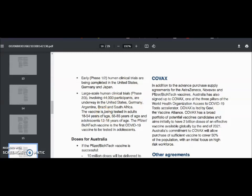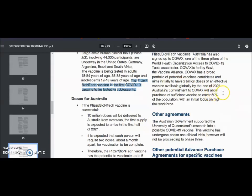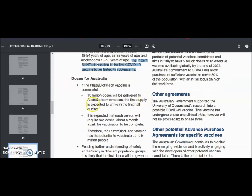The vaccine is being tested in adults 18 to 54 years of age, 55 to 85 years of age, and adolescents 12 to 18 years of age. The Pfizer-BioNTech vaccine is the first COVID-19 vaccine to be tested in adolescents. Australia's commitment will allow purchase of sufficient vaccines to cover 50% of the population, with an initial focus on high-risk workforce. 10 million doses will be delivered to Australia from overseas. First doses will obviously arrive in 2021.